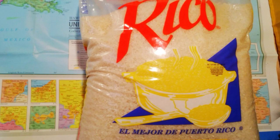Alright, next up we have rice. Now this is the 20-pound bag of rice. This is what we usually buy. It runs a little over $10, but there are other brands and different sizes you can purchase. I believe the Dollar Tree has 2-pound bags of rice for $1. So there's different ways you can prep.